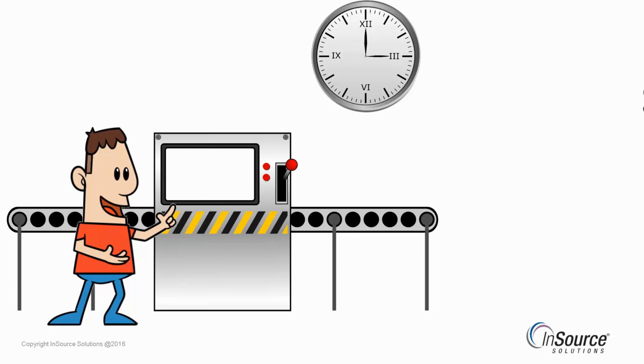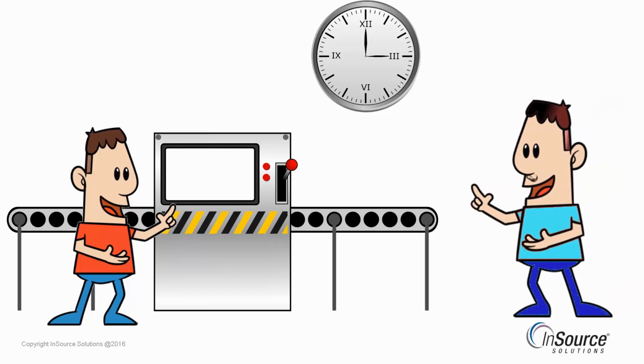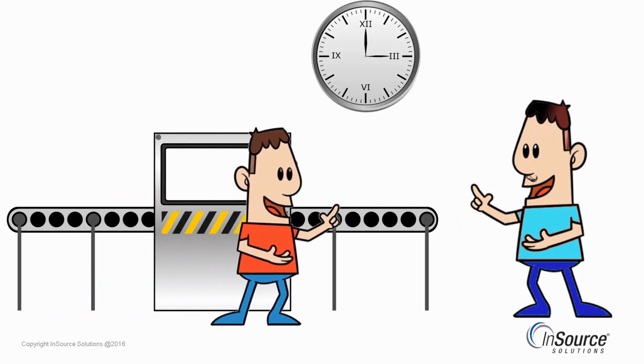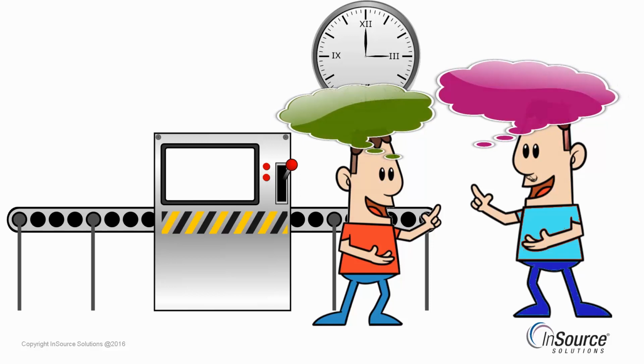Regardless of what industry you work in, you've probably seen an incident where a crucial piece of information didn't get communicated between shifts. This is a common problem. How do we ensure critical information is shared between operators? And is there a way to audit what information was communicated in the event a problem occurs?